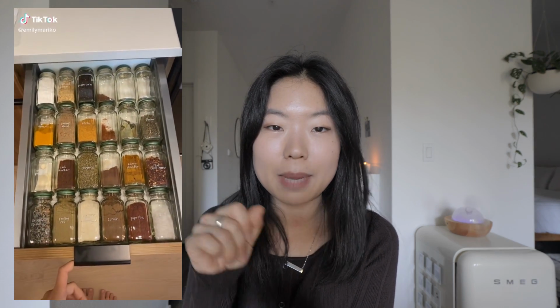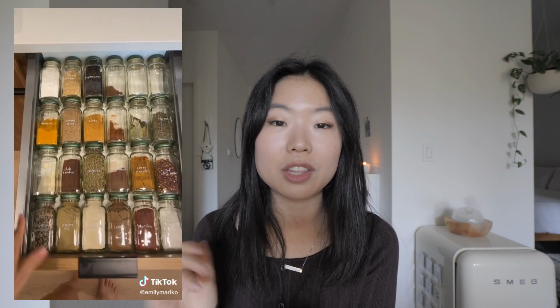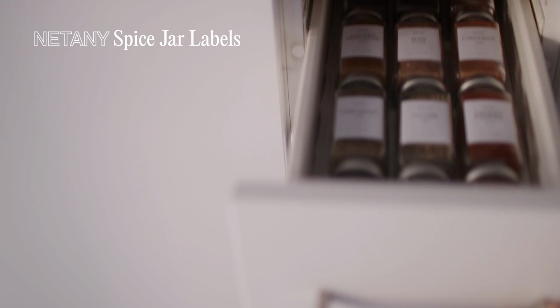You could just get a white marker to label it in cursive. I've seen people do that and I thought that looks really cute as well. And your own handwriting could add a little personal touch. You don't necessarily need to change up every single one of your spices is what I'm saying.